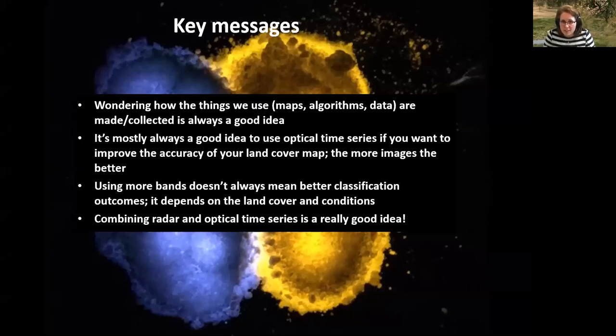If we look at this particular situation about time series and fusion, what we can say is that it's mostly always a good idea to use a time series, the optical one, to improve the accuracy of your land cover map. And the more images, the better. However, using more bands doesn't always mean better classification outcomes. That's particularly interesting when you're thinking about your computation time. Going from 4 bands to 10 bands didn't really make an enormous difference in your ability to map your land cover types. On the contrary, combining radar and optical time series is generally a good idea, although not systematically, and depending on the relative importance of temporal variation versus the spectrum.